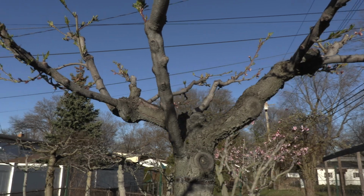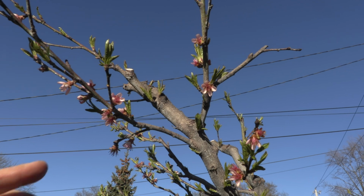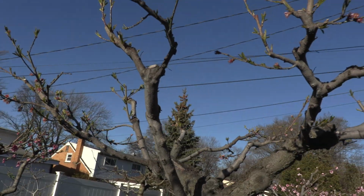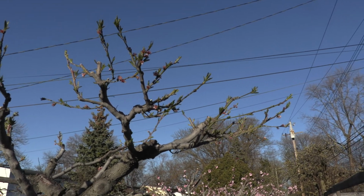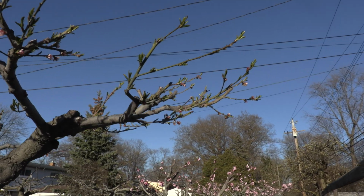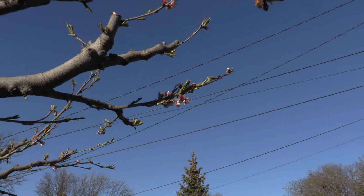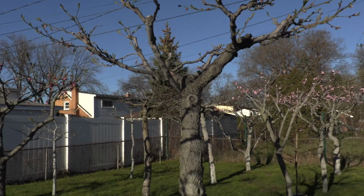My Alberta peach doesn't have as showy flowers like other peaches. The flowers are quite small, light pink. I do like this peach because it's very late, ripens in September. It doesn't match in quality, in flavor, the other peaches, but I like it for that reason, to extend the season. So this one was pruned hard. It was a large tree and one of the oldest.